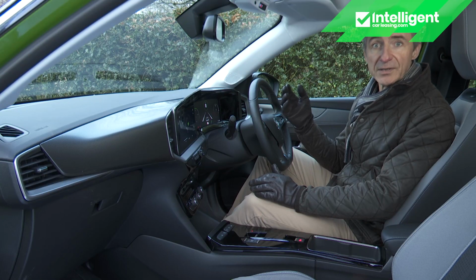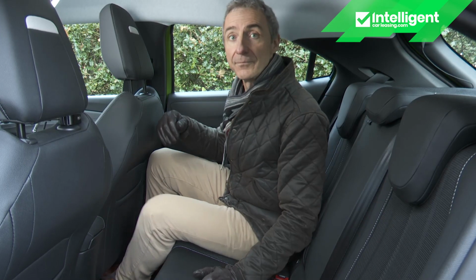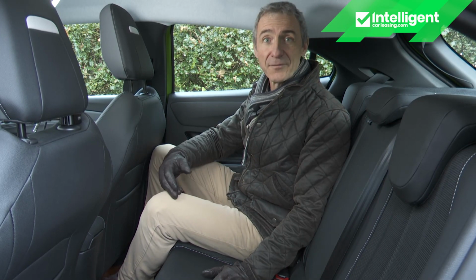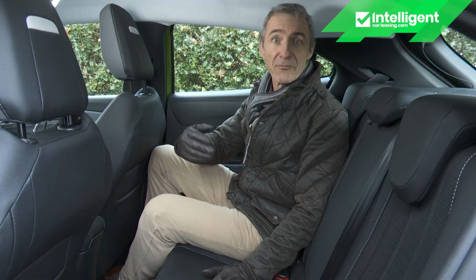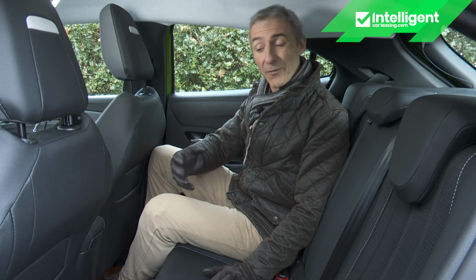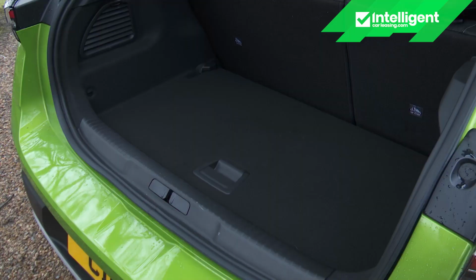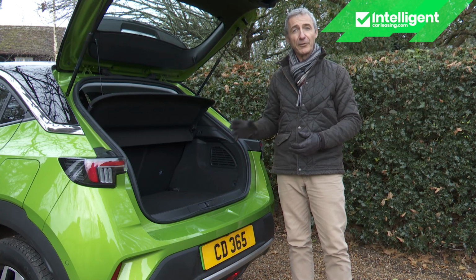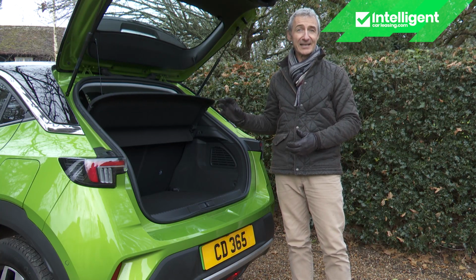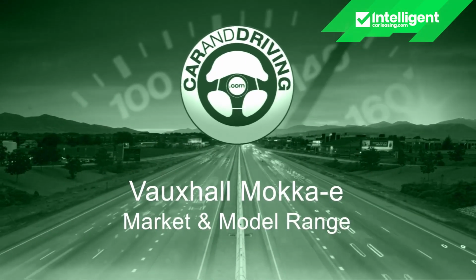Predictably, materials quality is of a much higher grade than the old model. But space in the back isn't much different. It's much better than you get in the Corsa, but that's not saying much. Other segment rivals offer more legroom, although not that much more. The 310 litre boot is 40 litres smaller than the combustion engine Mokka model. Fold the rear bench and there's 1060 litres of capacity.